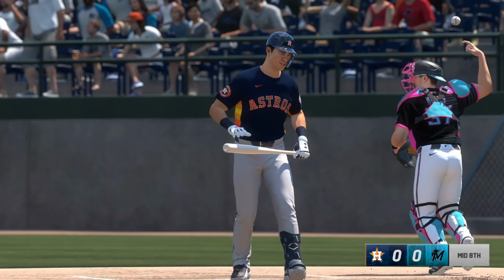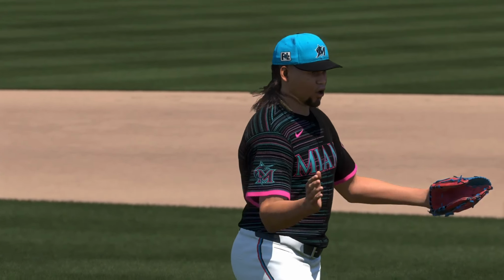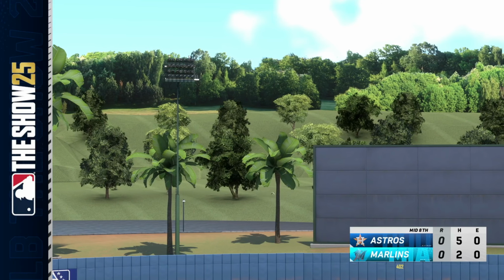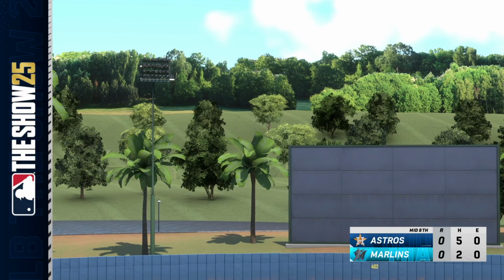And a swing and a miss. Beat him with a fastball. Couple of strikeouts with runners on. Sometimes you got to really bear down, and he did just that. Nice job of getting out of the jam and out of the inning.